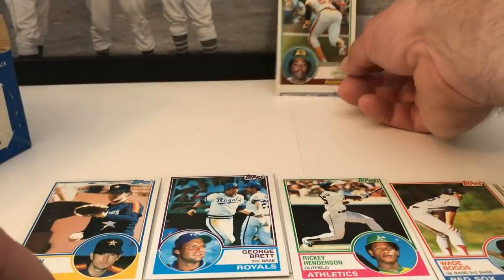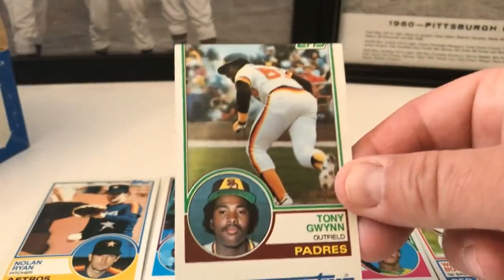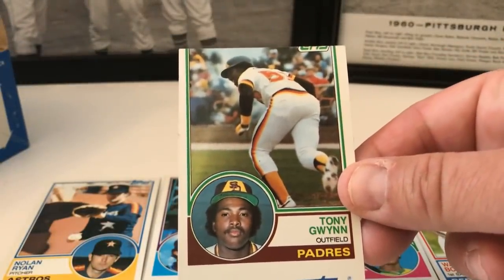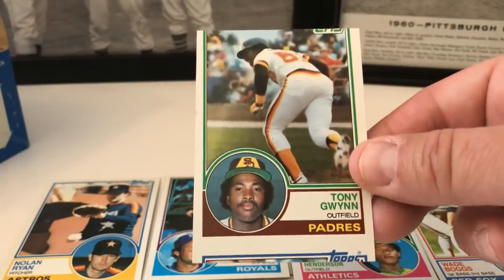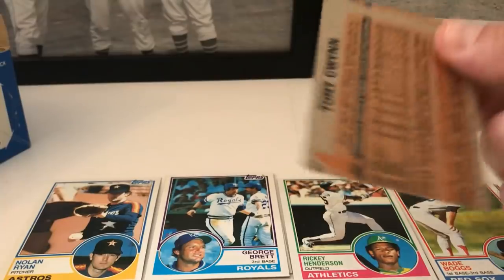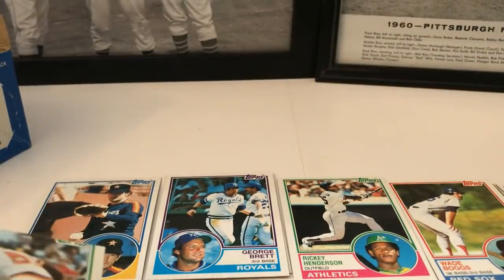And then we got Tony Gwynn. Unfortunately, it was a really bad miscut. Thank goodness we already have two of these. Or three, I can't remember. Two or three. And thank goodness, because that would have been a major disappointment to not get that.